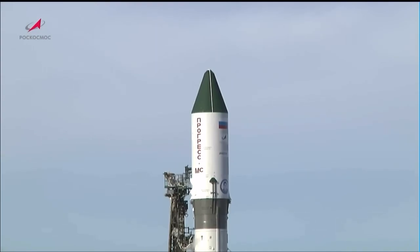The umbilicals are the towers that are buttressed up against the upper stage of the rocket, and then the second umbilical will retract at around T-minus 12 seconds to initiate the engine start sequence. And then we will have liftoff at 3:25 and 11 seconds a.m. Central Time to begin the 2-day 34-orbit journey for the Progress 86 vehicle.